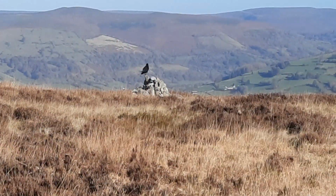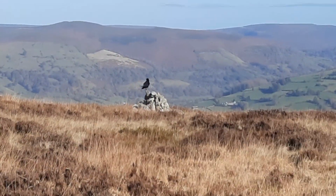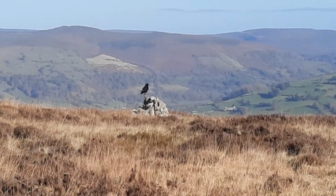This area up here is very boggy. My feet are a little wet. I'm hoping you can see that raven there, squawking away.